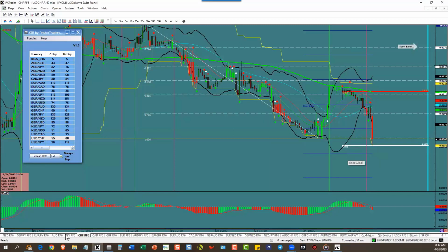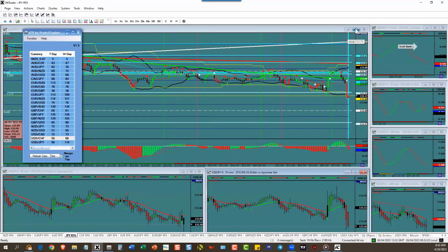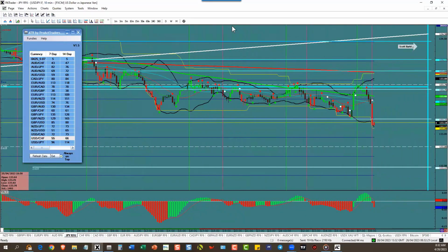To the pit, to the ATR. I wonder if I should use the ATR. I don't know, Scott. You're so lucky. Dollar yen made the turn and headed down. Big ATR on this one.